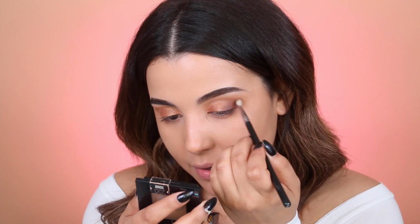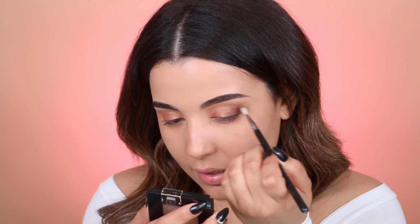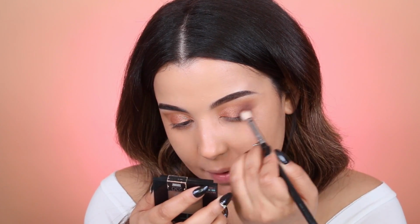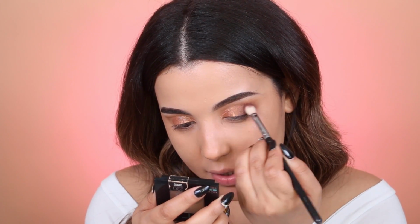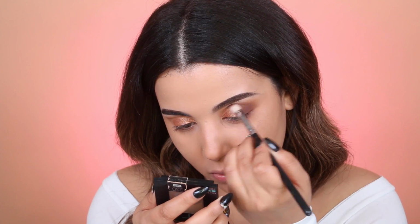So I'm going to take this into my crease right here, and then I'm also going to go in circular motions as I get to the outer part of the eye. I'm taking this brush and I'm dragging it back and forth onto that gold, so that way there's a very nice even transition from the gold to the espresso brown. So this is what I'm working with.